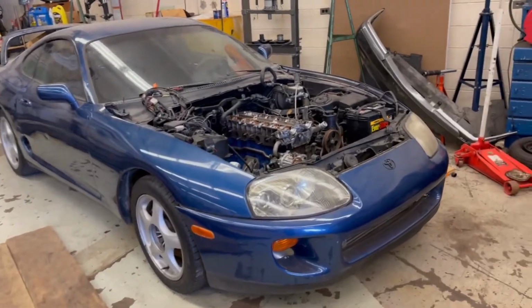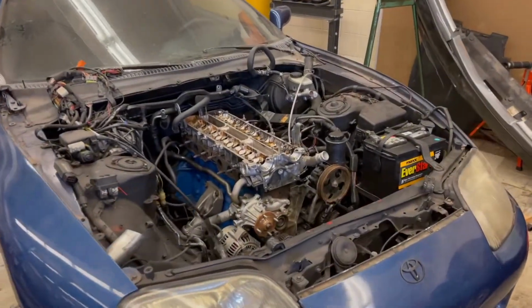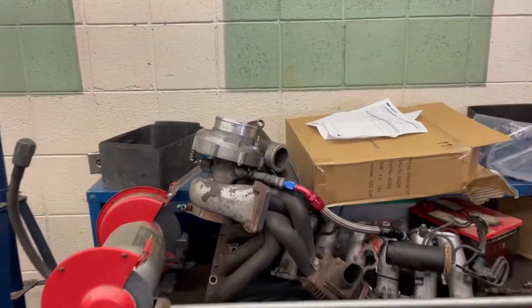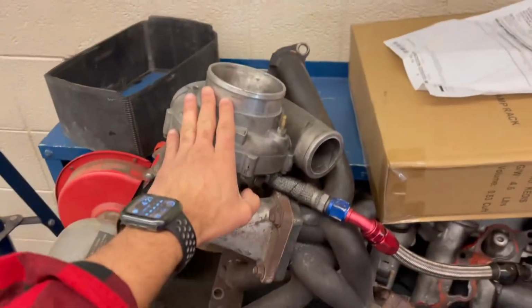Again, I acquired it in 2010, and in 2011, I was a 19-year-old kid, and I took whatever money I had left, and I bought this excess power turbo kit and converted this car into NAT.